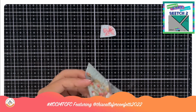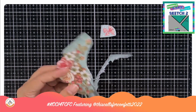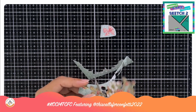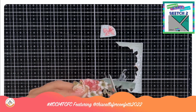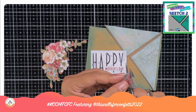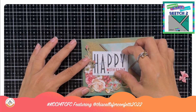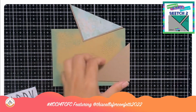To embellish this card, I decided to use, again, the same paper collection that I used for the background. I proceeded to fussy cut this flower image, and we'll be using this together with that ribbon. I will fussy cut both of them and attach them to the card. Now let's put them all together.